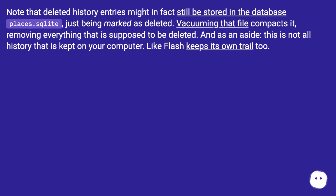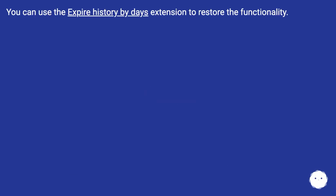And as an aside, this is not all history that is kept on your computer. Like Flash keeps its own trail too. You can use the Expire History by Days extension to restore the functionality.